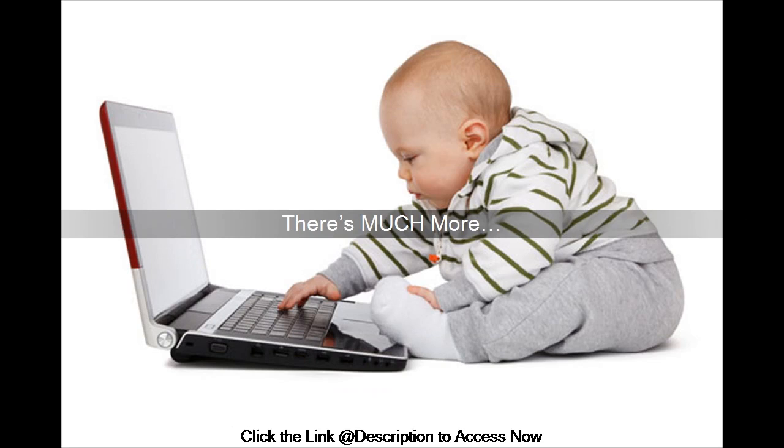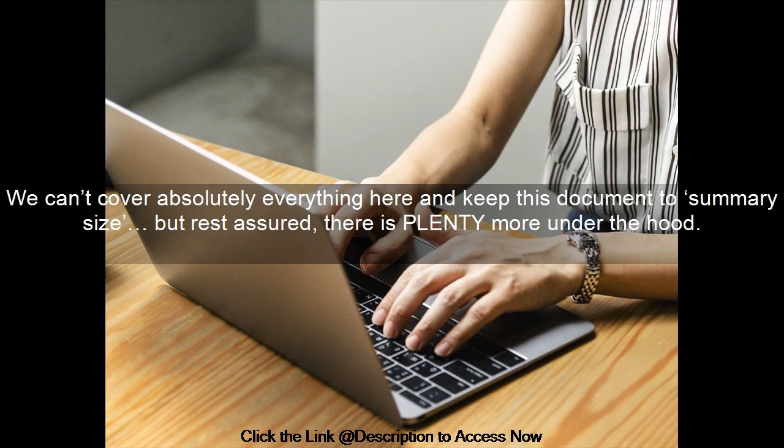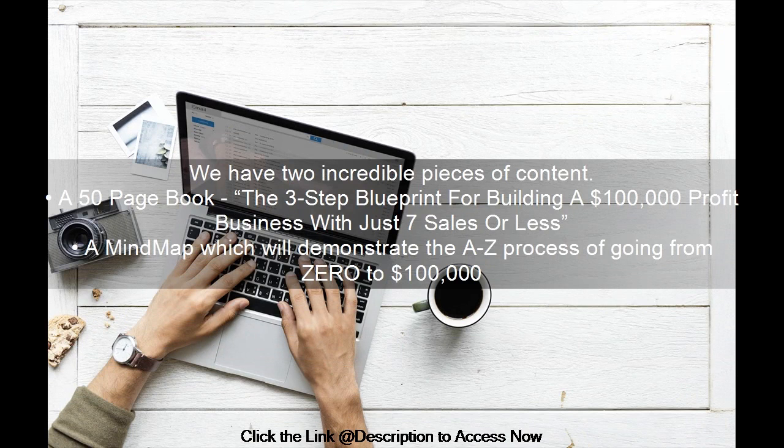There's much more we can't cover absolutely everything here and keep this document to summary size, but rest assured, there is plenty more under the hood. We have 2 incredible pieces of content: a 50-page book, the 3-step blueprint for building a $100,000 profit business with just 7 sales or less, and a mind map which will demonstrate the A to Z process of going from 0 to $100,000.